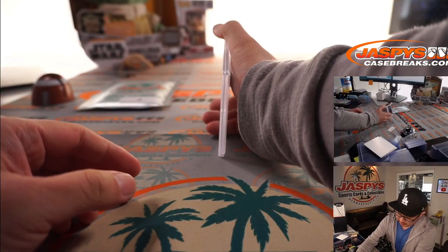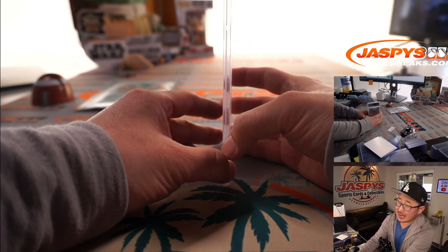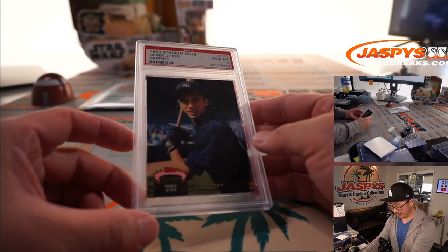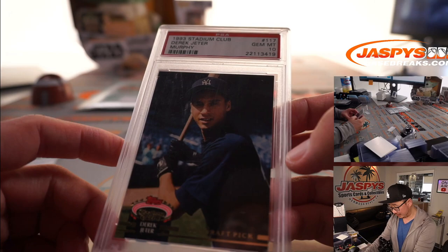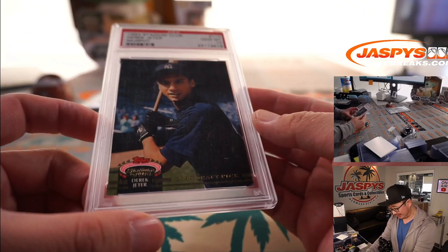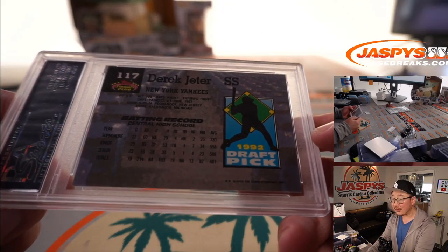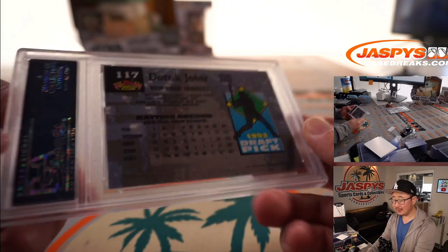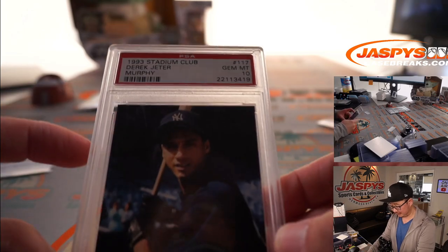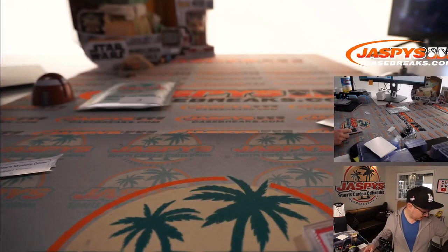Another graded card. I see baseball here. Who is this guy? PSA 10. Oh, I know this guy. Derek Jeter. Wow. Nice Jeter. Look how young he looks there. That's awesome. Nice one, Robert. Thank you.